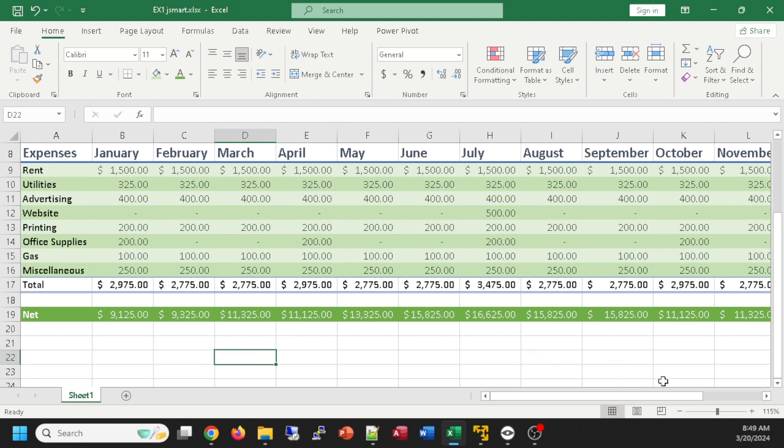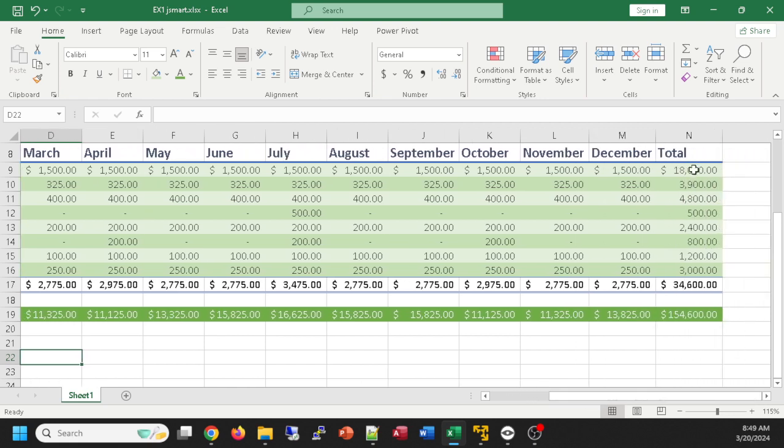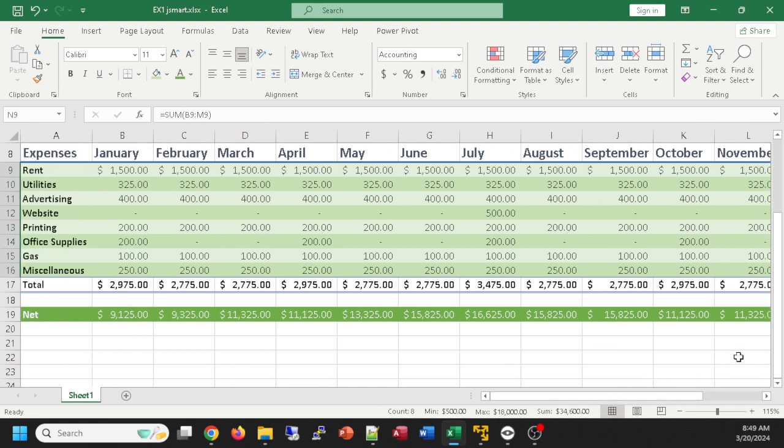And what we want to graph is our various expenses, our total expenses, which are right here. The total for the year of each of those expenses is in this column of numbers right here. Our titles for each of those slices of pie will be here.